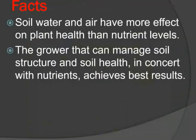And so a few facts: soil, water, and air have more effect on plant health than plant nutrient levels. You know, many times we think, well, all we need is to put on fertilizer.